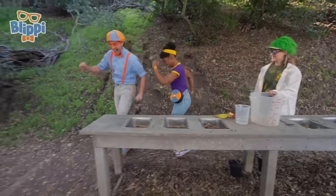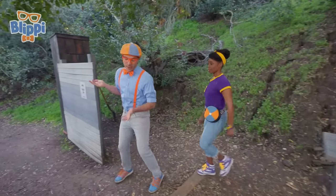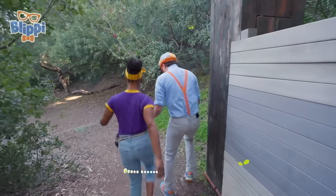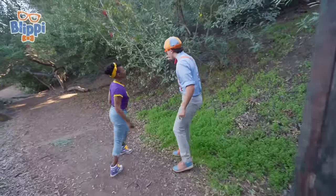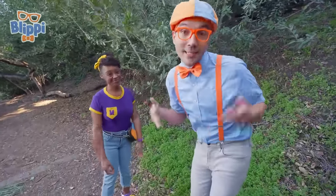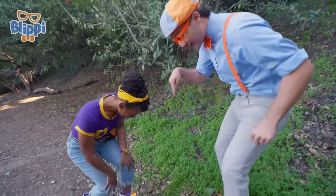Well, Meekah, what do you want to try to find? Some twigs. And maybe I'll find some green leaves. Perfect. Oh, and look, there's some green leaves here. But we should pick from the ground. Yeah, we don't want to hurt any of the trees or plants nearby. Whoa, and look at all this.